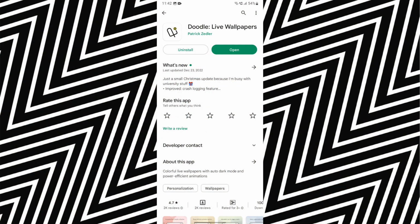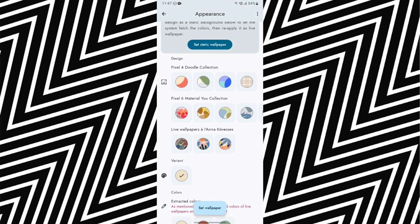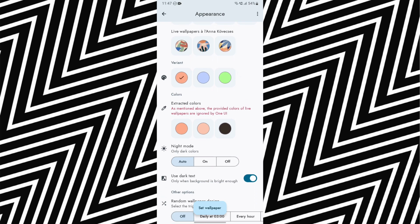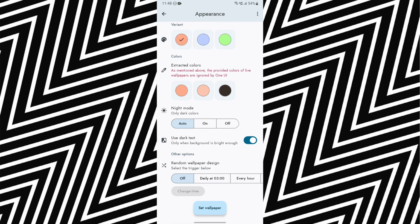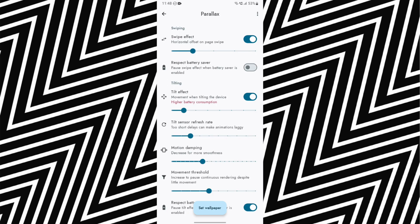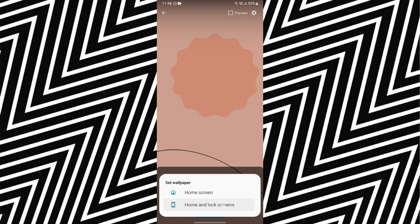On the 4th position is the Doodle. Its UI is very clean. You can set colorful live wallpapers having auto dark mode and battery saver features. You can have wallpaper to animate as you move your phone or as you navigate on your home screen. There are many useful settings provided here which you can check out.